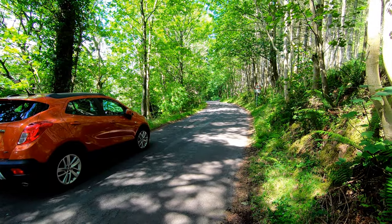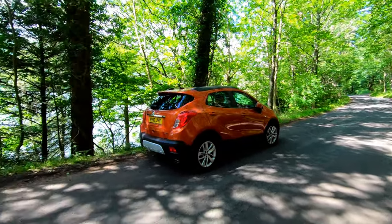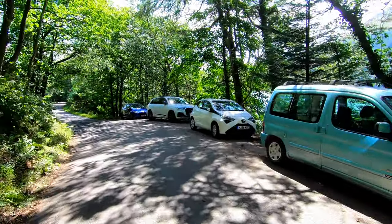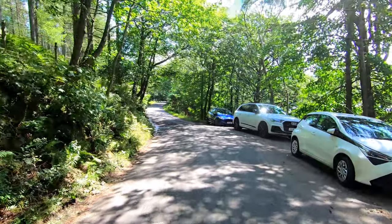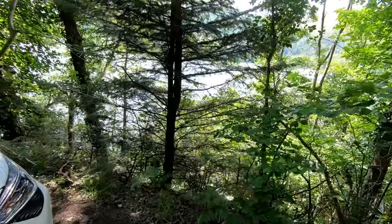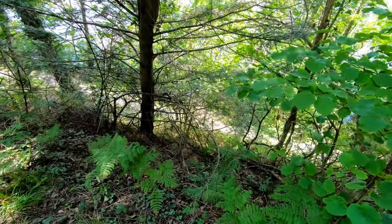That's the direction we're heading, guys, and this is the next lay-by, just a few meters along from the previous one, which is just around that corner. Oh, I just want to show you the access here, because you don't really want to be going down there, do you?